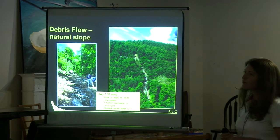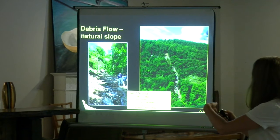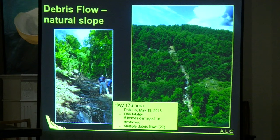These are some photos of the debris flows that happened down off of what we call the Blue Ridge Escarpment, and that is the feature where the steep slope where the mountains transition to the Piedmont. We drive down the Saluda grade, that's the Blue Ridge Escarpment. And right along that escarpment, we had several of these debris flows, and that's a trend through history.